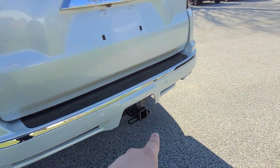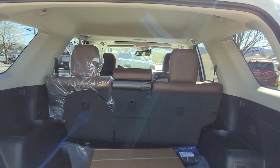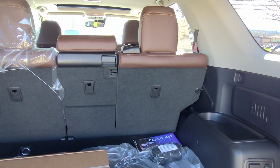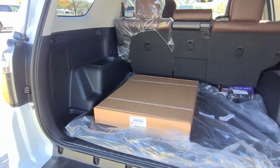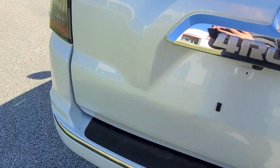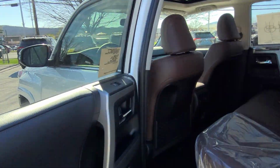Let's go over to the back here. Tow hitch in the back, full size spare underneath. Go ahead and pull this up for us here. 40-20-40 split rear seats. You also have this entire cargo tray in the back. Premium JBL sound system with the subwoofer back here, plug in. Let me go through, close this up now. I'm gonna lock and unlock the vehicle with these buttons there. In the back seats here, you got that running board, nice to get in and out.